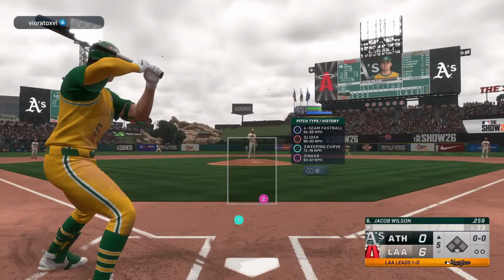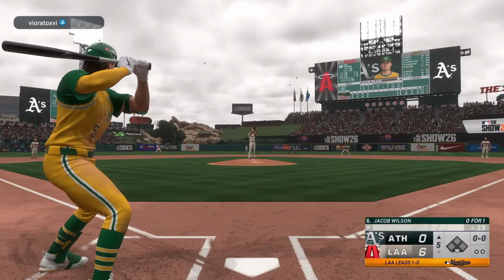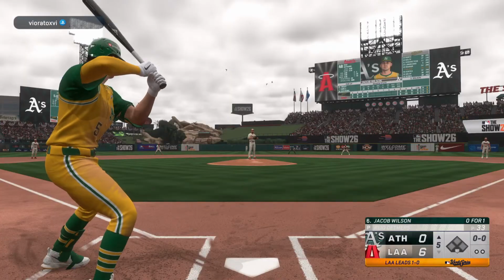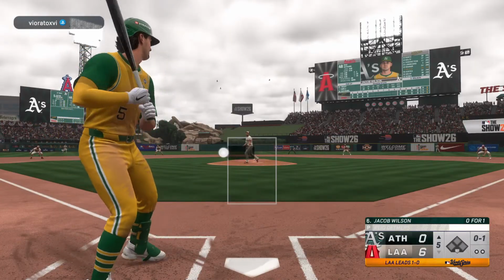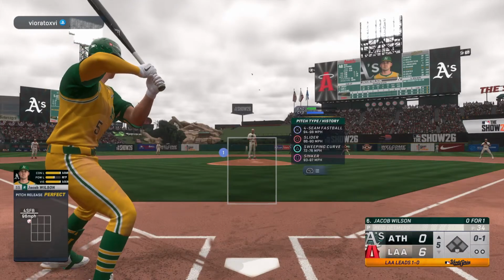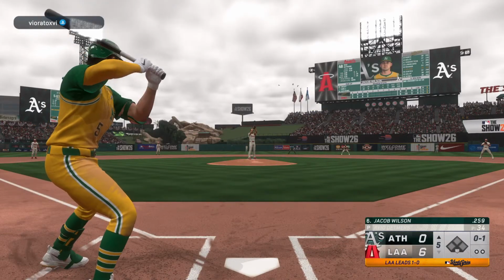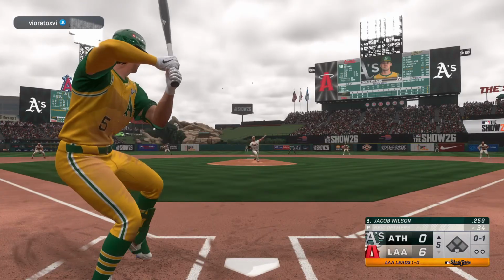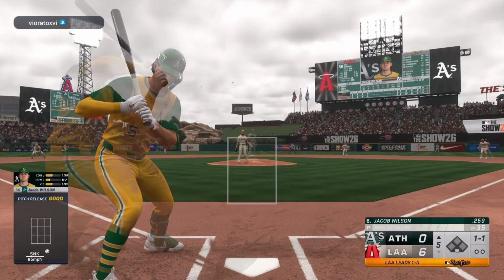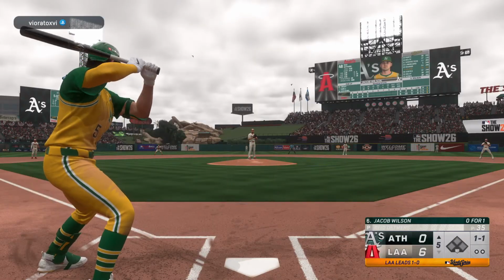Jacob Wilson getting ready to hit. In for a strike, and it's 0-1. You know, these A's, as this game goes on, have to be more disciplined at the plate. Chasing pitches has been a big part of the story. We've seen it quite a bit today. It's been tough for them to make contact at times, and it just doesn't look like they're seeing it very well as a group.